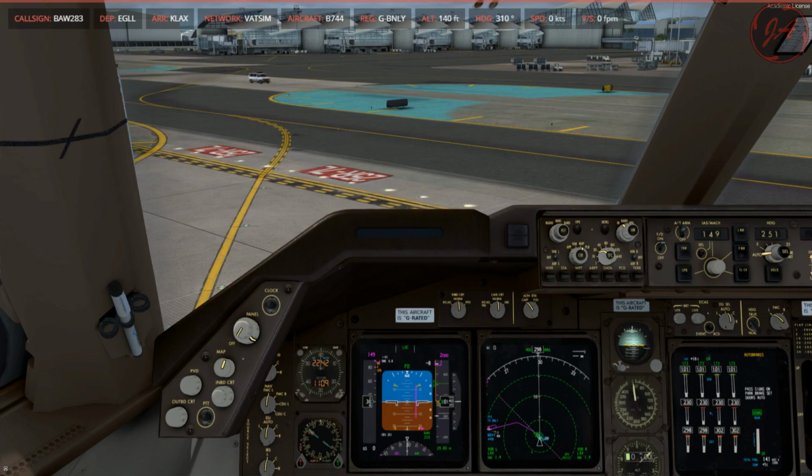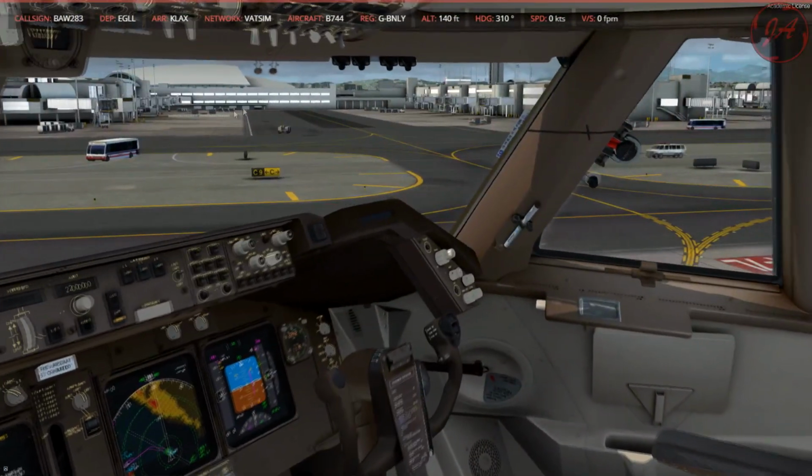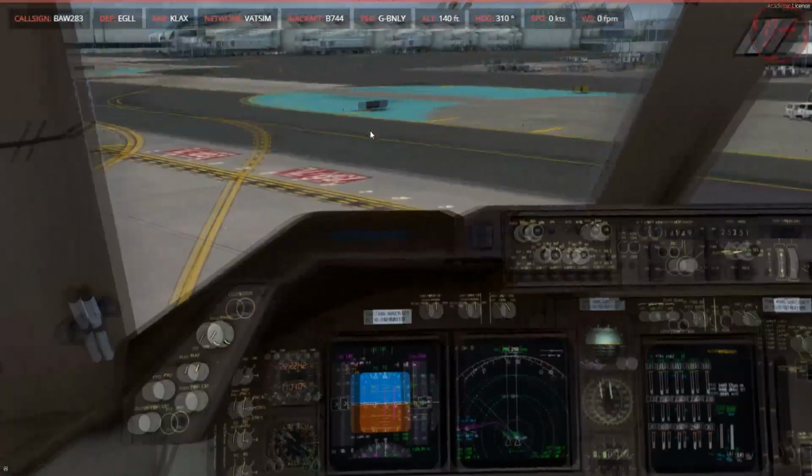Wow, we really have stopped in good time. We're basically right in front of where we need to be. So we can basically take any of these stands, or any of those stands down there. Is that Alaska there? Yeah, it is, nice.